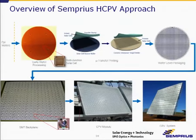And the way we do it is we procure epi wafers from our partners and different foundries around the world. We do all of the wafer processing ourselves, and then we employ our microtransfer printing technology to print those cells onto a wafer, which we then send through our wafer level packaging process. Then we surface mount them, assemble the module, and then deploy them in the field on trackers.